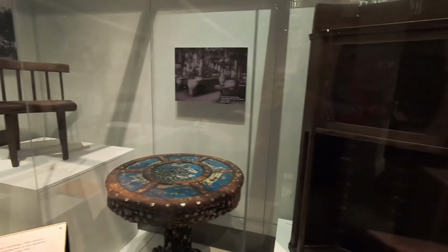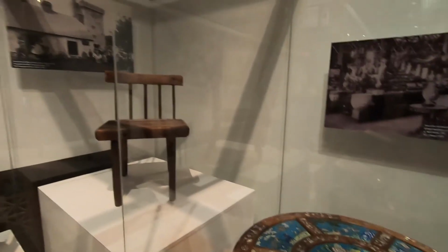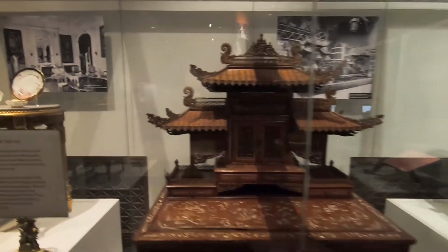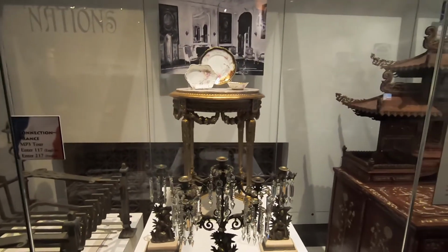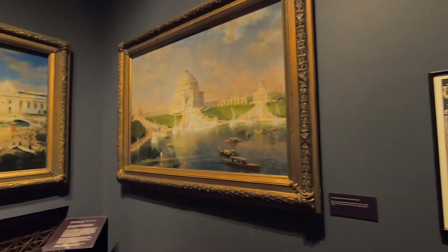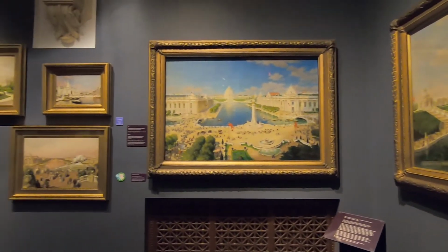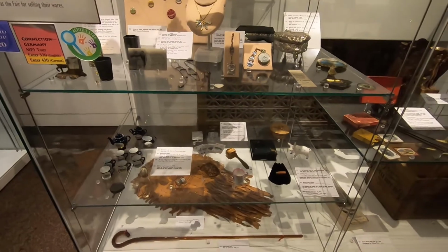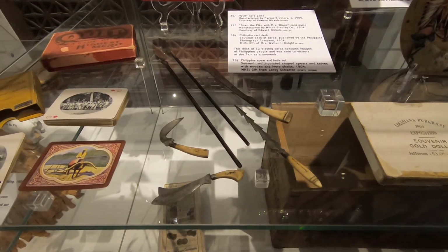Furniture that was sold at the fair. Little miniature swords and spheres and knives, all kinds of cool neat things.